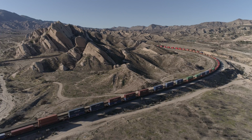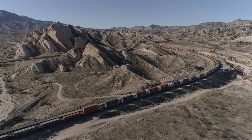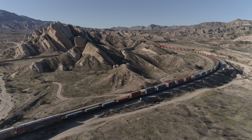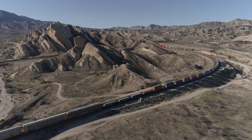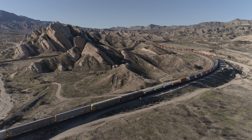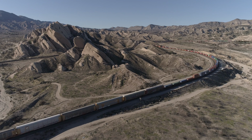Now, at a lot of places you can go train spotting, you might have to wait an hour, 2, 3 hours for a train to come by. Not here. Not here. I think I was here a little bit over about 3.5 hours and probably saw 10 trains.